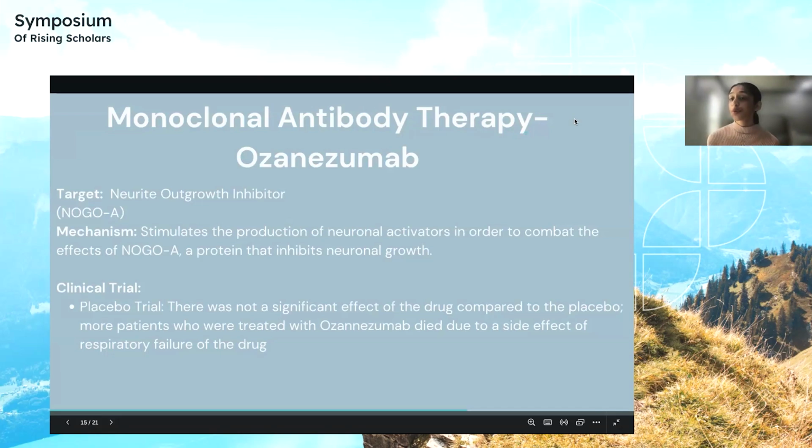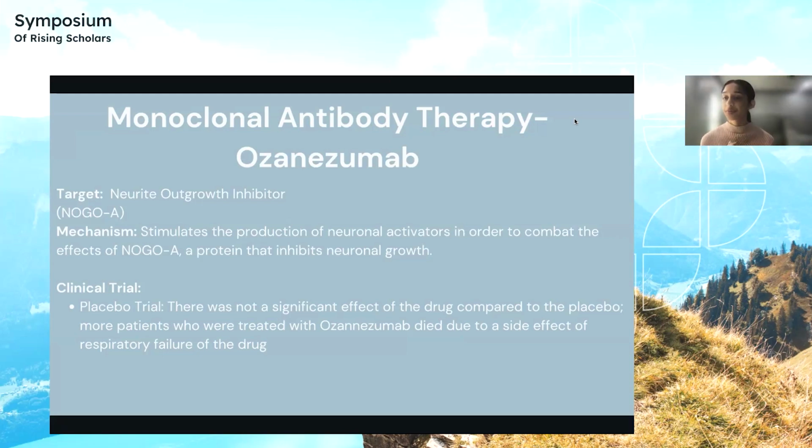There's currently an approved monoclonal antibody therapy called ozanimumab, and this specifically targets something called a neurite outgrowth inhibitor. So really, if you look at the name, neurite growth inhibitor, it really just prevents the growth of your neurons. It's also known as NOGO-A. So what this does is it stimulates the production of neuronal activators in order to really balance the activity of NOGO-A in order to stop the inhibition of neuronal cell growth. There is currently a placebo trial, but there was not a significant effect of the drug compared to the placebo. In addition to that, there was also increased respiratory side effects, which we already know is a symptom of ALS. So it really just harms the patients more.